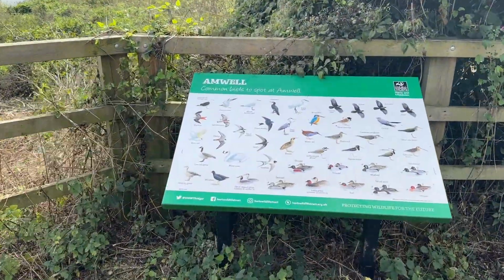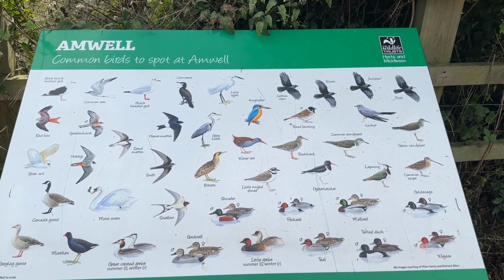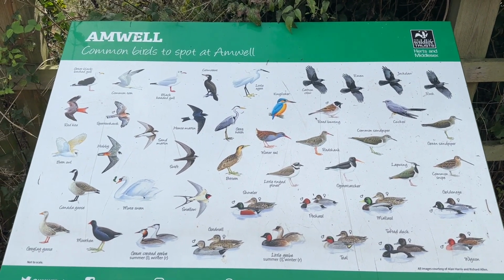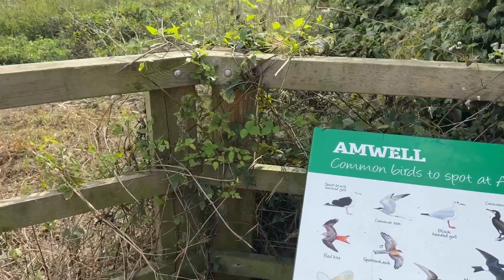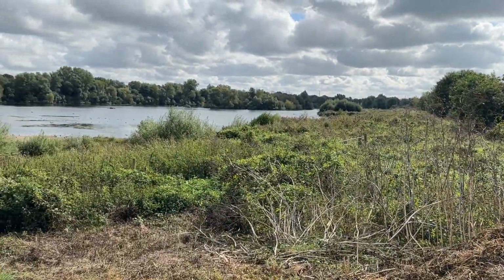I don't live particularly close to here, but I've never heard of here before. Amwell. I live in this county. There's a list of all the different birds that you're likely to be able to see here. So if you're a bird spotter, this would be a great place to come.